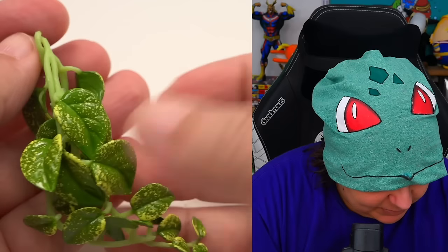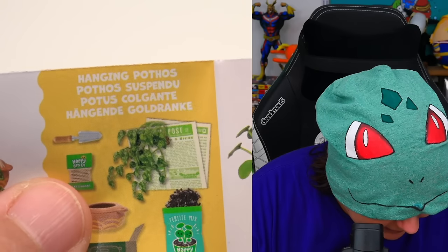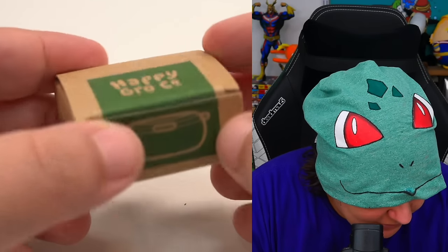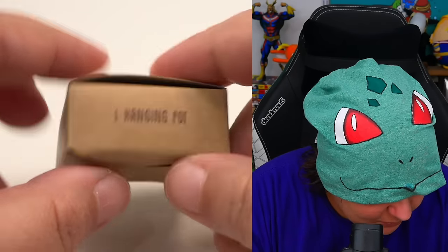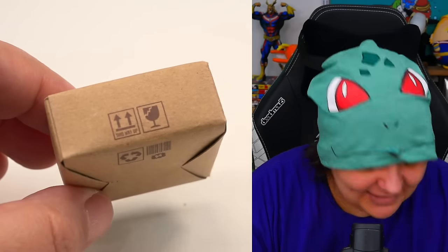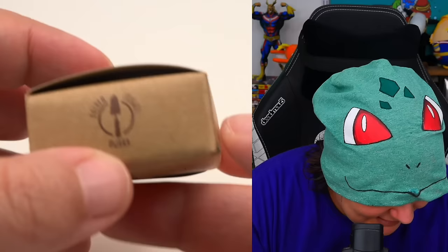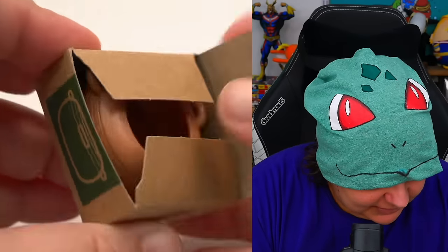This is definitely a hanging plant, a droopy plant. And it's called the hanging pothos. Next surprise, we have Happy Grow Co. And it looks like it is indeed the pot that we're going to be putting in. It says one hanging pot. It even shows fragile symbols and this side up, recyclable, all of these things. What does it say here? Golden Trowel Award. Cute.